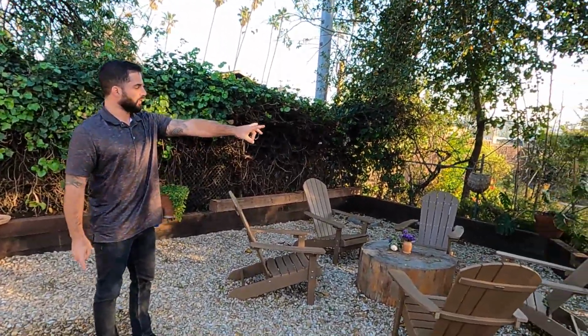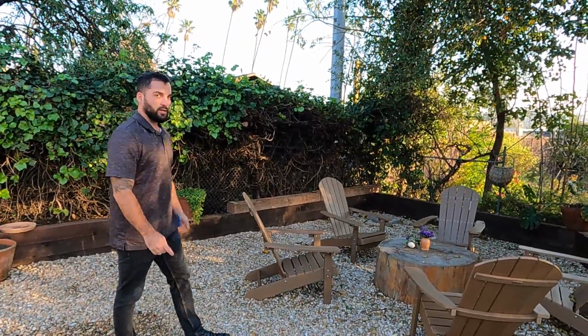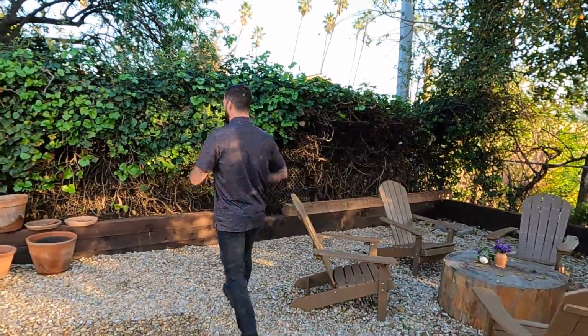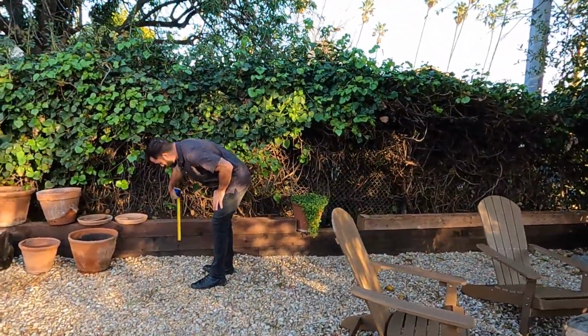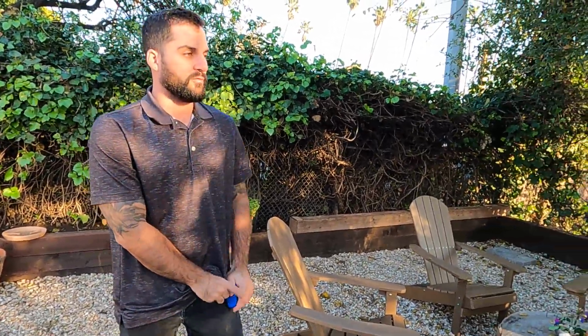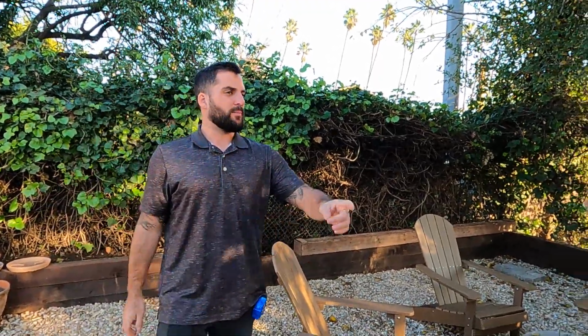You can see the wall running all the way through on the side. That's a pressure treated wood wall. Those might be 8x8s. Oh, those are 6x6s. So that's your standard size. Pressure treated wood wall, very long lasting wall. They can last 50, 100 years all day. They're chemically treated, but that runs all the way along the side.